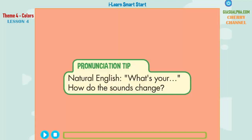Pronunciation tip. In natural English, what's your sounds like what's your? Listen. What's your favorite color? What's your favorite color?